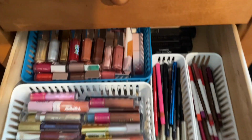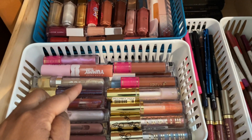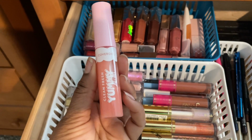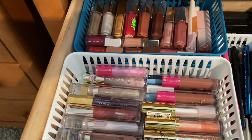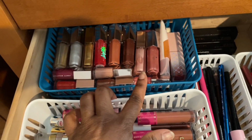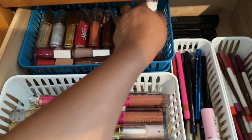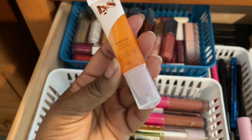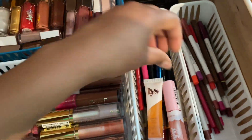All right, let's pick some gloss. So I'm gonna pick one from each bin. I'm going to start with this one. This is the CoverGirl Yummy Gloss. I just picked this up. This is in the shade Coconuts About You. I smelled it. It smells really good. I'm also going to pick the LYS, the other one. This is the Speak Love Glossy Lip Treatment in OG. It looks orange, but it pretty much is clear. So I'm going to pick that one as well.